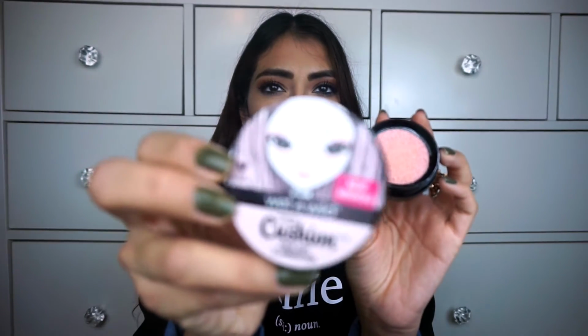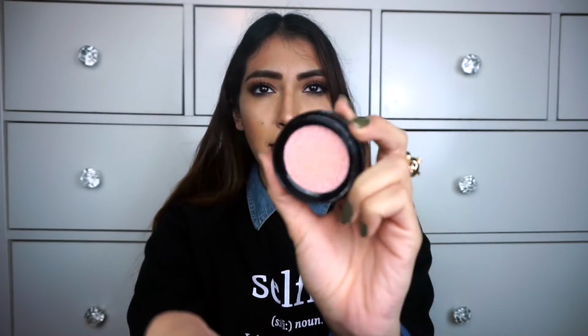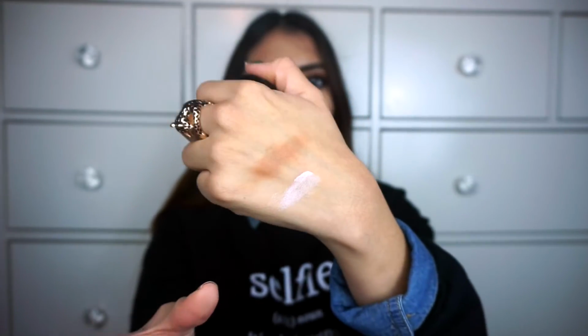The highlight. So I don't know if I showed you the packaging. Super cute. Love it. There you go. This is the product. I think I already swatched it, but I'll swatch it again for you guys. This product right here, okay, I like it. It's nice. Very blendable, like the contour. I'll apply a little bit to show you guys, but there you go.